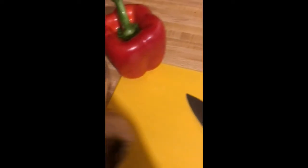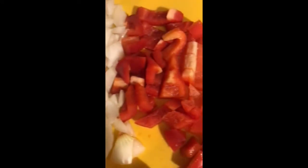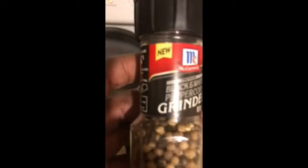Okay, here comes the fun part. We about to start cooking. I had some leftover zucchini. You see it there, some onion, red pepper, and a portobello right there. It's electric. Here we're going to cut it up. You see the portion sizes, little quarters. You see what's going on right here. Got the zucchini all cut up.